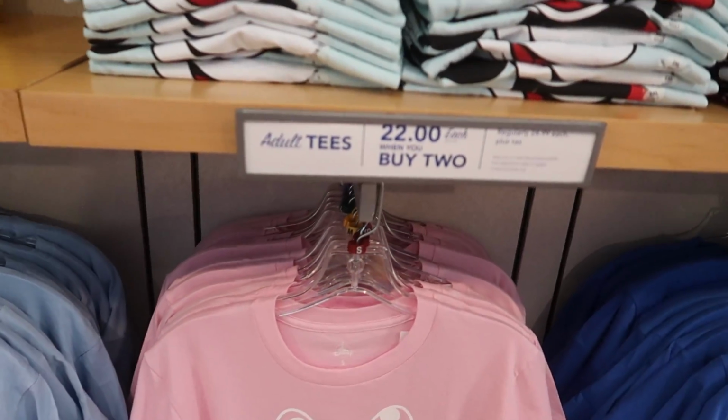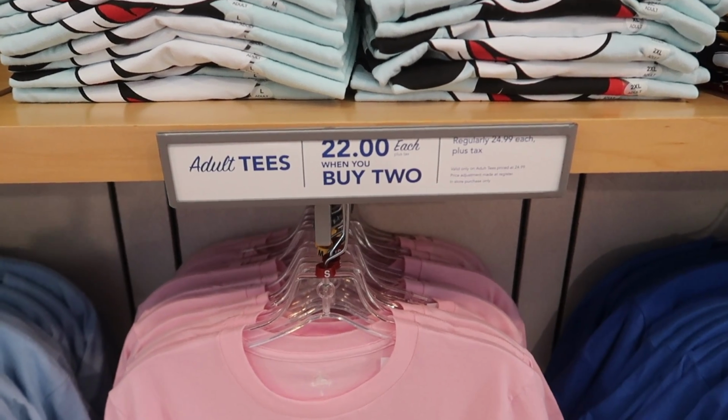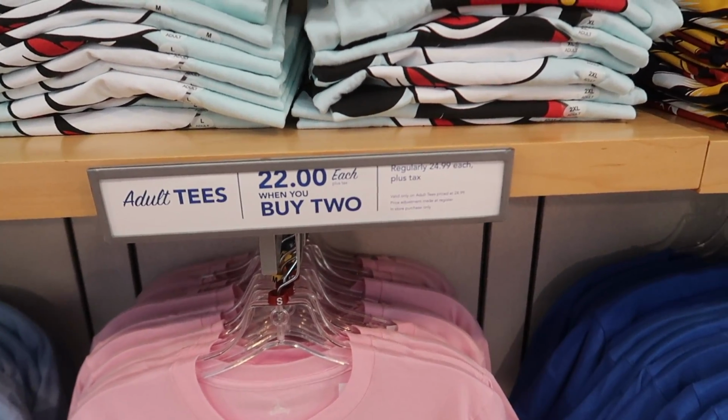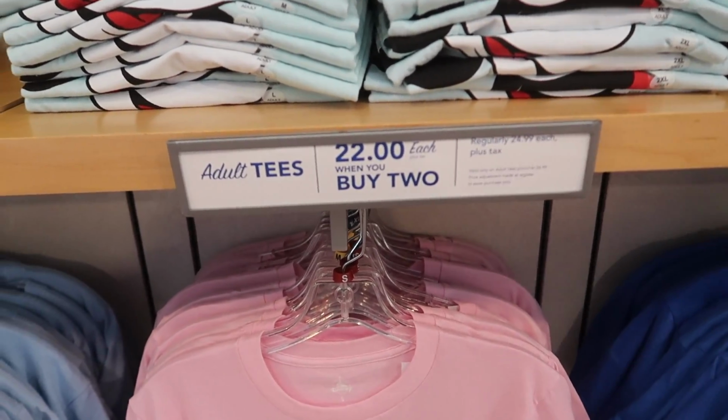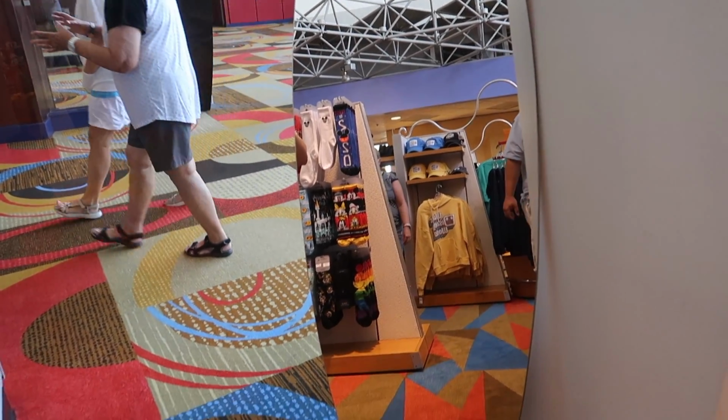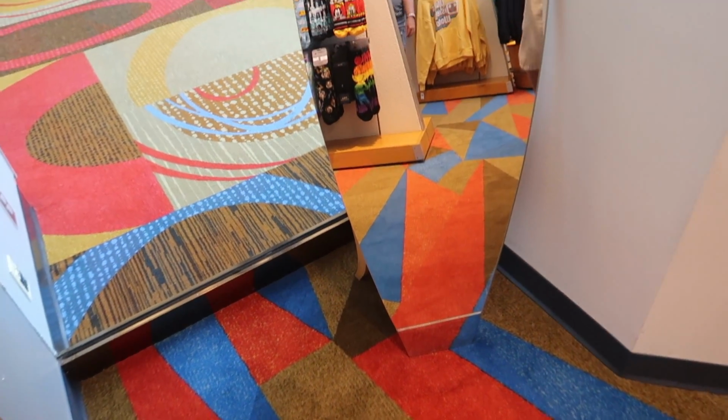And all of these qualify for the $22 each when you buy two. They're normally $24.99. So you save like $2.99 per shirt when you buy two of them. This is a really cool mirror. It's kind of shaped like a surfboard. I feel like this should be at the Poly and not here.